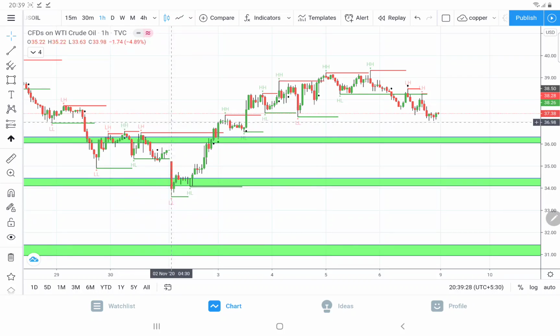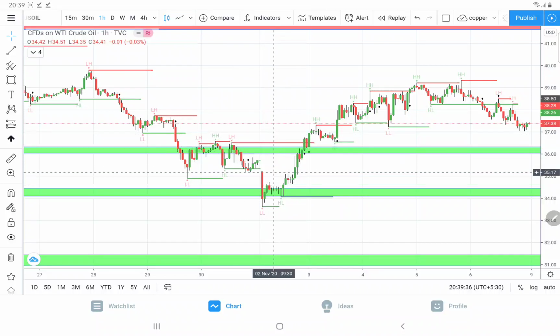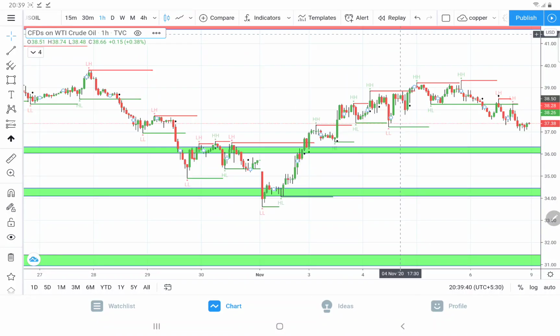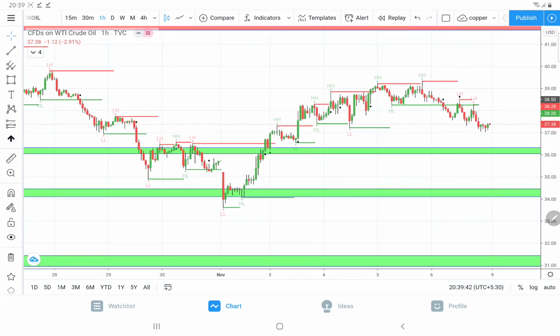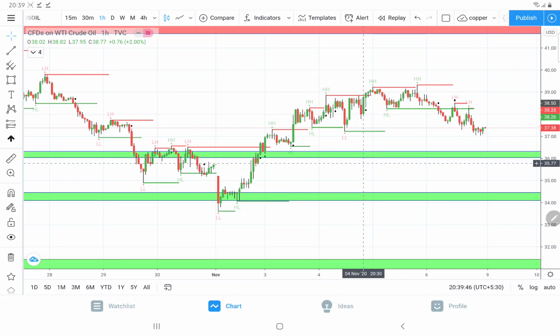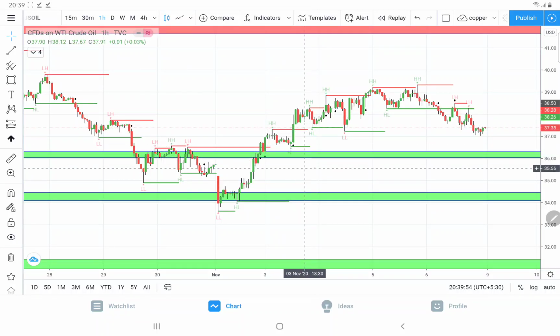So the structure we had been following for the last week before the start of this week has been a clear sell on rise. And once the recent high has been taken out here, it has completely changed the market sentiment to a buy on dips market. It's bullish. After that, we just have to wait for a dip, and whenever a higher low is formed, you can initiate a long trade.